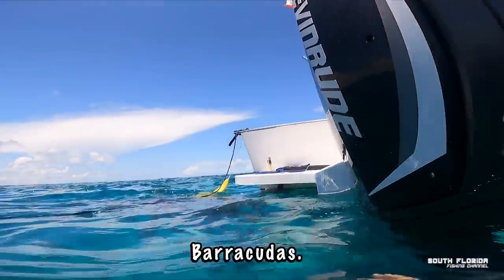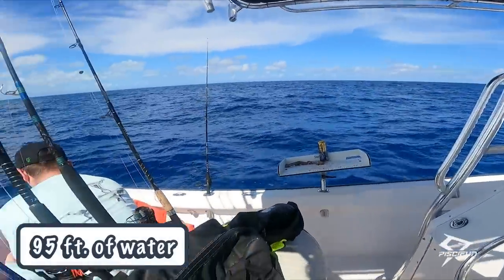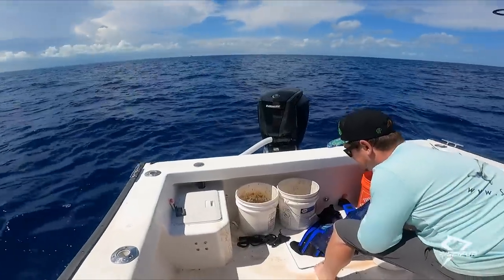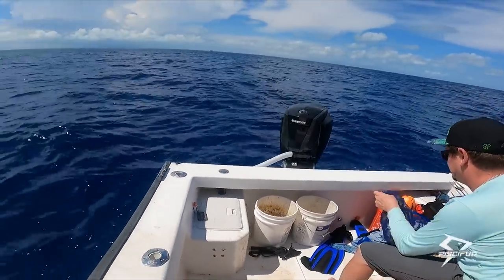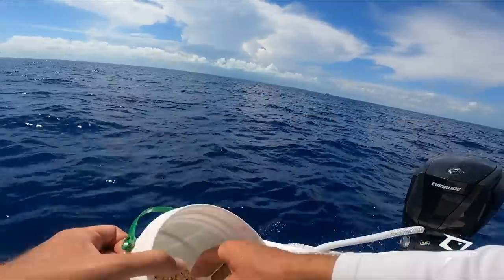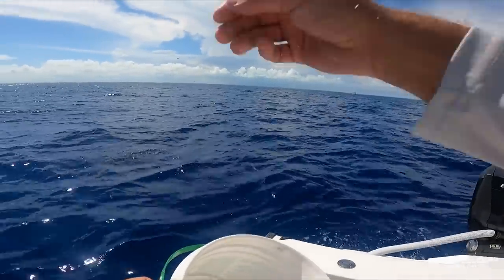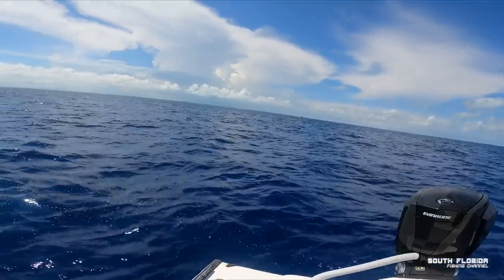Couple big what? All right, we anchored up in 95 feet of water. We had our fun swimming around in some clear water, saw some cool fish. But now, got my oats and like Johnny Appleseed, I'm spreading my seed. And hopefully we can get some big flag yellowtail behind the boat. That would be pretty cool.